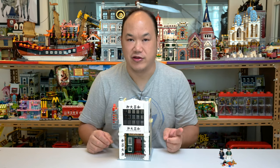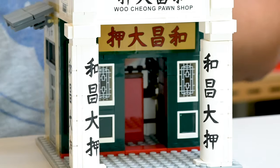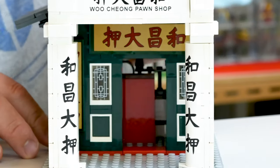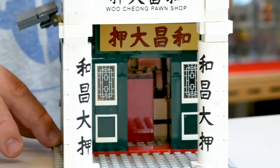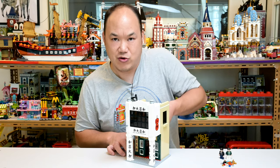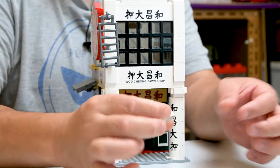A cool thing about this set is they are using built-in brick lights. Now, I'm not a huge fan of LED lighting, but these ones are using a new type of brick light. You can barely see it on there, and I'll turn off the lights later. But what's really cool is it's so easy to take in and out, and this is a new light brick I haven't seen before.